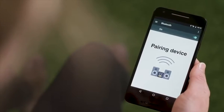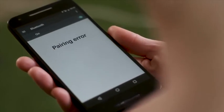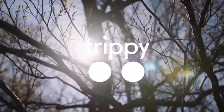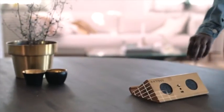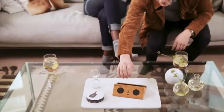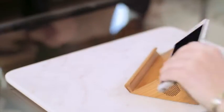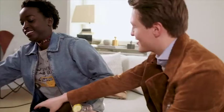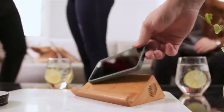You know that frustrating moment when your Bluetooth connection doesn't work? We decided to get rid of it. Meet Trippy, a wireless speaker with place-and-play technology. Trippy automatically plays music from your phone when it's placed on the speaker. Changing streaming devices has never been easier. Is it magic? No, it's called Place and Play.